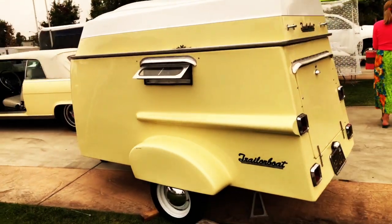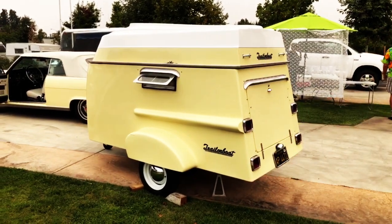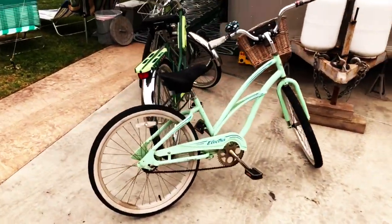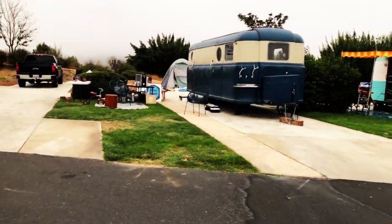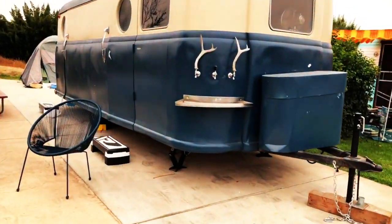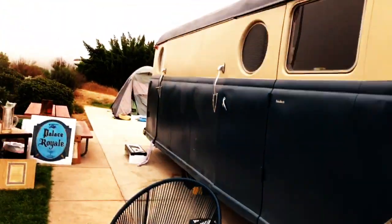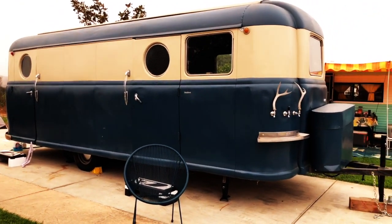People starting to wake up a little bit. That's a trailer boat. So this is a boat right here, obviously flipped over. Fits on top of the trailer. Flip it over, and you can go out on the lake or whatever. Some minty bikes. Legs sticking out. Check this out. This is pretty wild. This guy has some beer taps on the outside. Some deer antler beer taps. The real deal. If anybody wants a swig. This thing folds out into a bar. Basically, this whole thing is a bar.